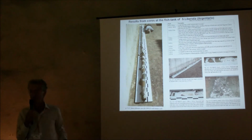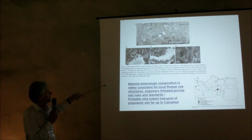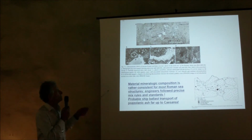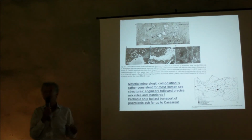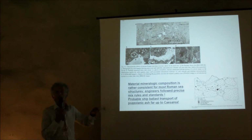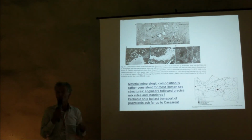I have this book with me if you are interested, but it is easily available. Let's go on. Marco. This is also a picture of the characteristics, the crystalline aluminium calcium silicate hydrate, and the mineralogic composition of these clasts, which is given for this core. So we have really a detailed picture of all the material composition. But what is interesting is that all the cores were made in many places all around the Mediterranean Sea, and the composition was really quite consistent, quite uniform.